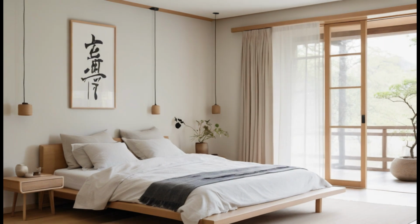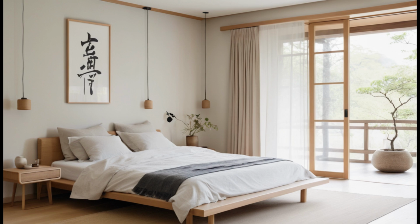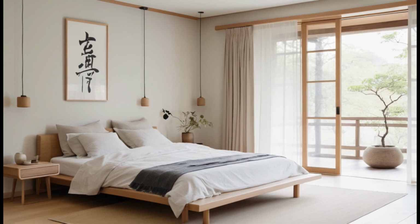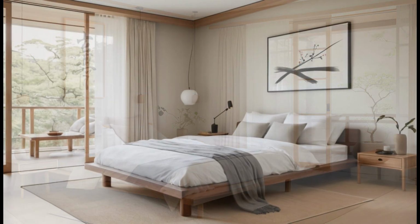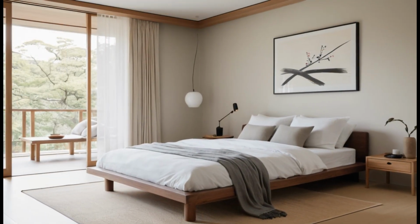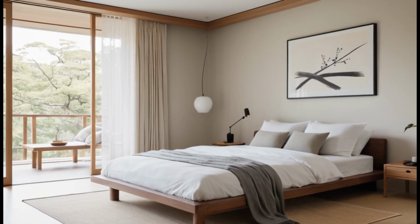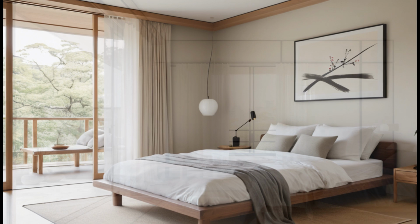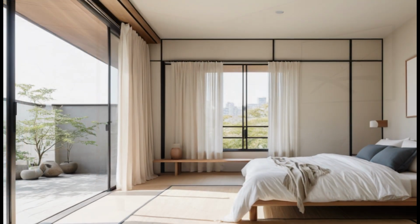In the bedroom, Japandi shines as the epitome of restful simplicity. The bed sits low to the ground, framed by clean lines and neutral tones. Light flows freely through large windows, often with lightweight curtains. Decorative elements are minimal, perhaps a single piece of Japanese calligraphy or a Scandinavian-inspired woven throw.